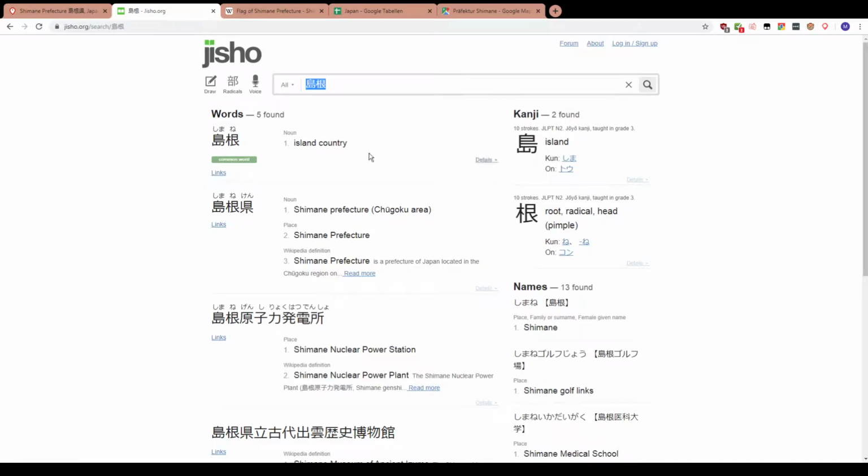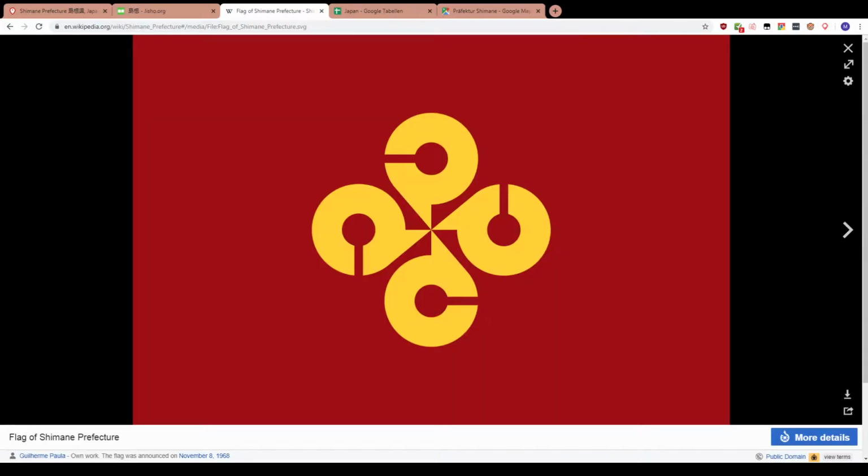The kanji, the very often used island kanji, but in this prefecture, it's actually the first kanji, which usually is rather the second one. So you can see the second meaning here of the second kanji. Not sure what it wants to tell us. Head of the island? I don't know. Kind of interesting.